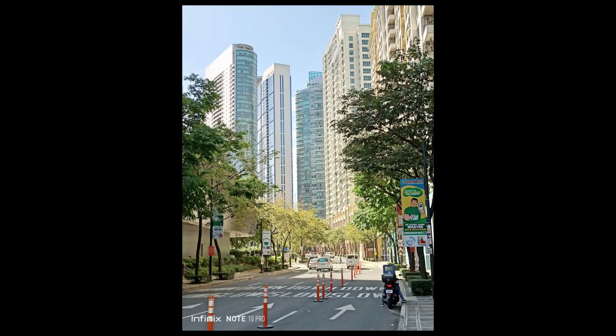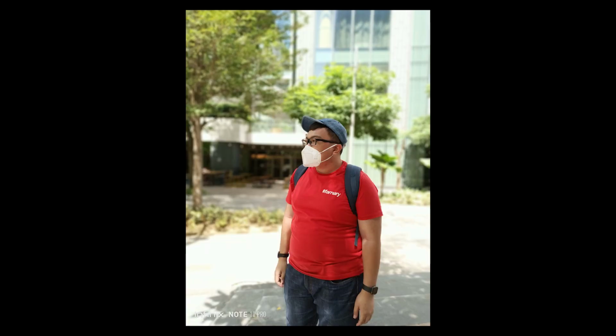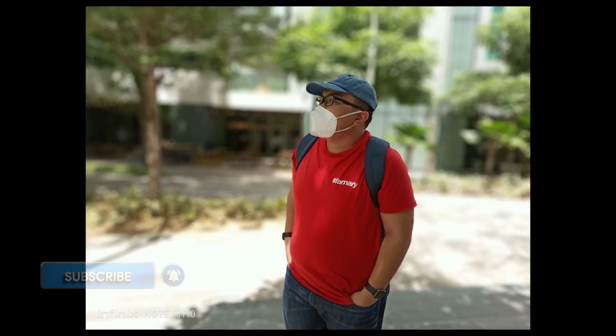Its 2-megapixel black and white and depth sensor do help in adding flair to my photos, especially when I use its portrait shooting mode. It was able to produce nice cutouts of subjects even with strands of stray hair involved. It's not super clean, but clean enough to proudly post online.